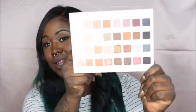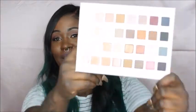The next palette is the Lorac Mega Pro 3, another palette with a lot of mixed reviews, but this is my favorite Mega Pro palette. I didn't get Mega Pro 1. Mega Pro 2, I did gift it to a girl, hey Genesis girl, and she's loving it. And this is my baby right here. Like, this palette is my child, okay? I love this eyeshadow palette. Oh my gosh. I love this eyeshadow palette. These shimmers are insane.